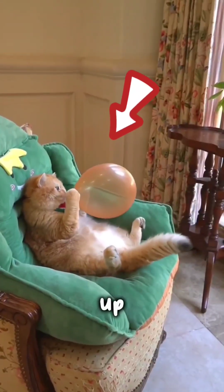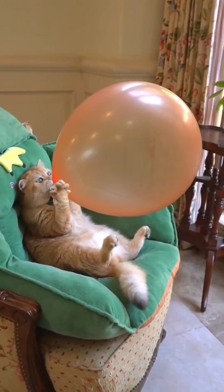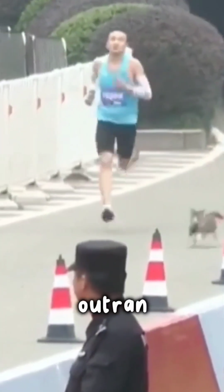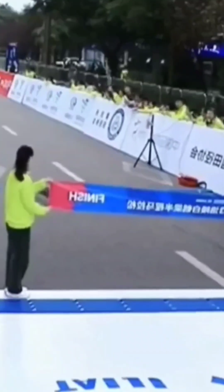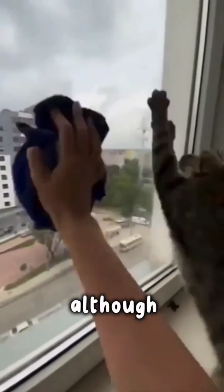Watch this cat blow up this balloon. While that might not be real, this is. This cat outran this competitive runner. This cat likes to help clean the windows, although he isn't really doing much. And he also does it on the wall, and even the mirror.